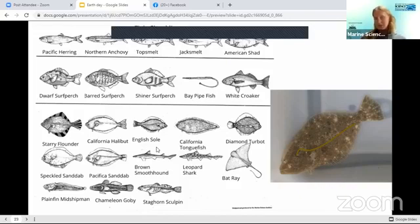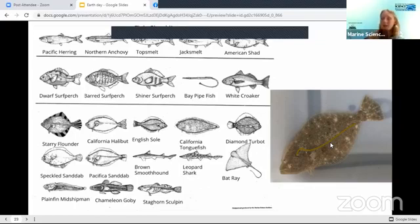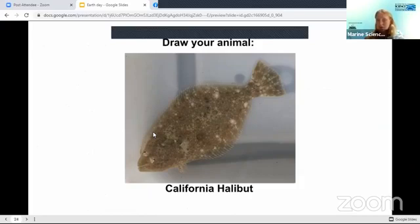And one of the ways that we can tell that they're halibut over some of our other flatfish is looking at this line that goes down the side of their body. This is what they call a lateral line. This lateral line helps them to sense different things moving in the water. There's different water pressure changes around them. And on the halibut, it's going to make a nice little arch right over the pectoral fin here. And on a lot of our other fish, it's much more of just a straight line down the side of their body. So there's our California halibut.